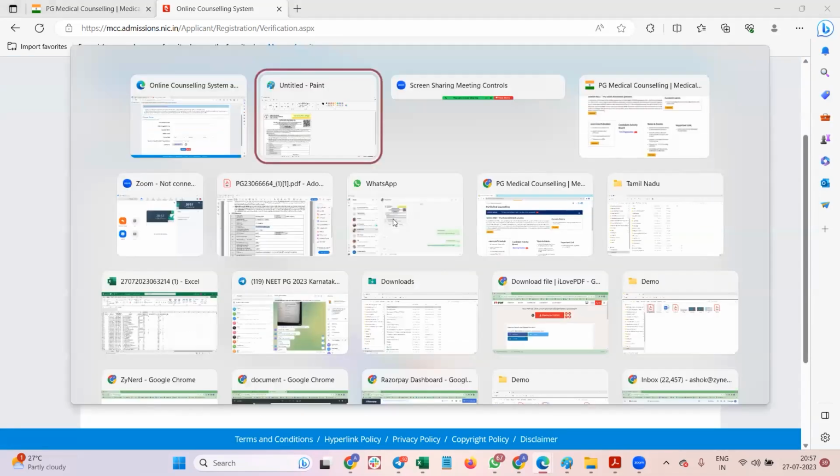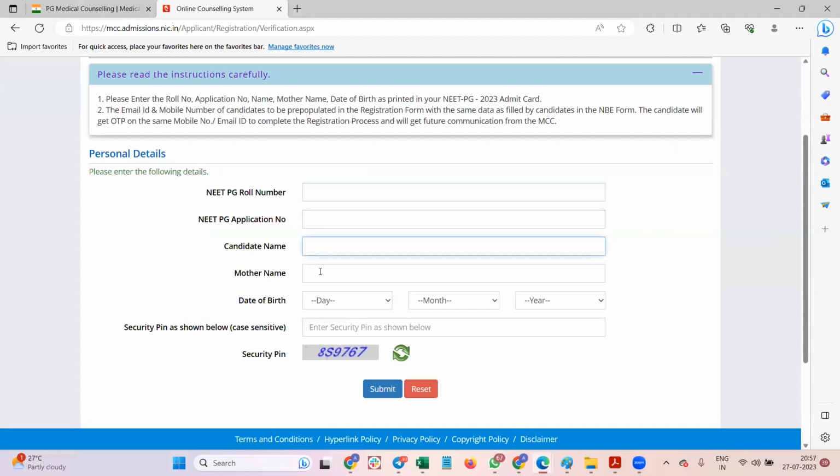The NEET PG roll number is here. We'll enter the NEET PG roll number, the NEET PG application number, candidate name, mother's name. Let us say your name is actually Arul S in all the certificates, but in NEET PG you gave it as Arul Sundaram. You expanded your initials, or you gave it as S daughter while applying for the NBE exam. In your NBE scorecard, it is S Arul daughter. Mention S daughter exactly, only then it will be accepted.